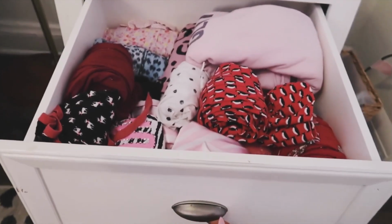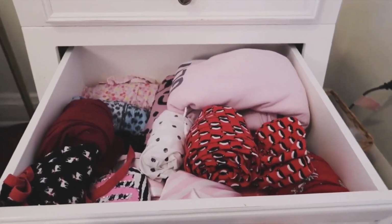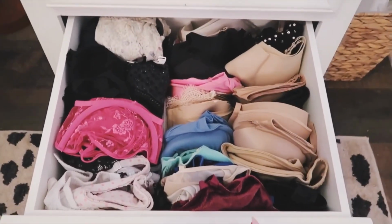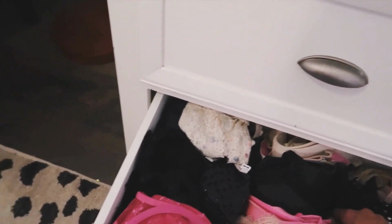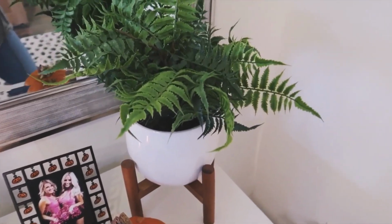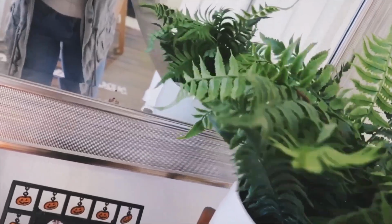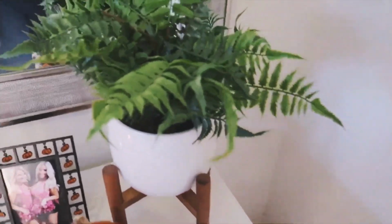We have the pajamas, going with the whole nightstand theme, and along with a bunch of bras that I honestly don't even wear that much. A cute plant, and it's fake, and I actually got this at Home Goods. And something about it was on sale. I feel like something was cracked, but I can't tell. So I bought it on sale.